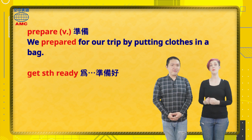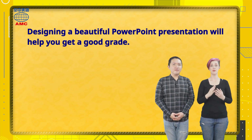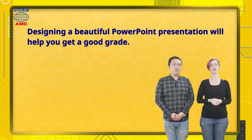Now you can get something ready too, which means you can get your PowerPoint presentation ready. So the first part of that is designing a beautiful PowerPoint presentation will help you get a good grade. That's true. If you have something that looks good, it'll help you. That's right. Yeah, it'll help you do better always. Anyway, so design is actually our second power word.